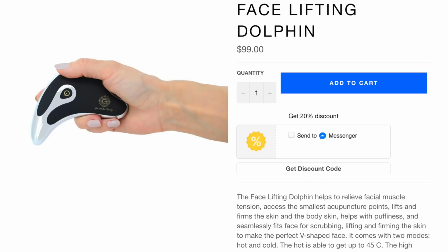So sneak peek, today in June's subscription box you're going to get a dolphin. How awesome is that, guys? If you don't know, the dolphin on my website is $99. This is a beautiful skin lifting device, turning on.